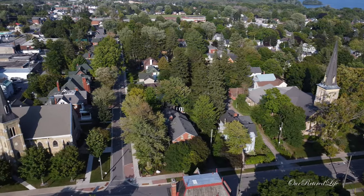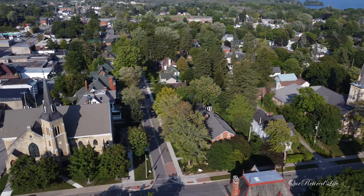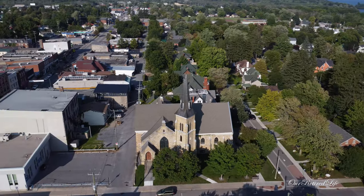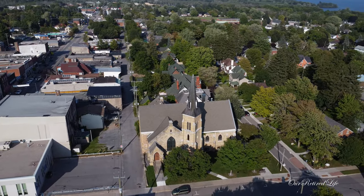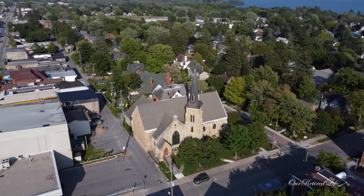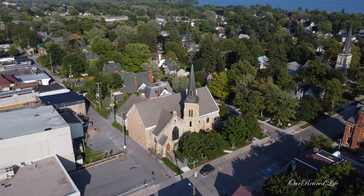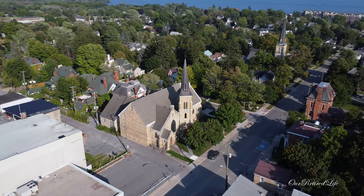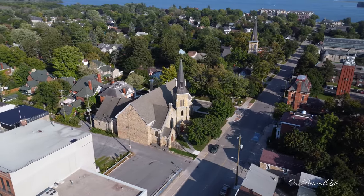Welcome to Grace United Church, a breathtaking site nestled in the heart of Gananoque, Ontario. As our drone takes flight, let's embark on a journey through history and beauty. Gaze upon the towering spire and the elegant facade adorned with beautiful stones, making this church a true gem in the town's skyline. But it's not just about its exterior, the beauty within shines just as brightly.